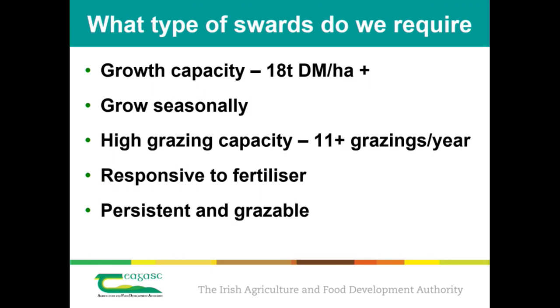There's no point in having a sward that you have to keep cutting for round bale silage every time the cows are supposed to go into it. The swards that we put out there, you have to be able to graze them, you have to be able to utilise the grass, it has to be processed into milk solids. That's the key to winning this game and winning the battle where we're going.